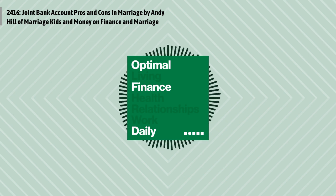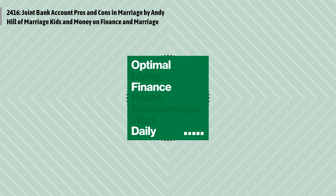Either individual can access the money at any time. If an account goes into overdraft, both people are responsible for the fees. Joint accounts can also be seized by the government. If this is a second marriage for either partner and one of you owes spousal support or child support, a joint account can be tapped to cover those expenses.